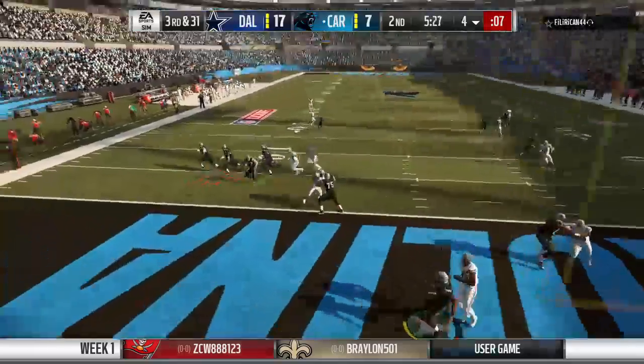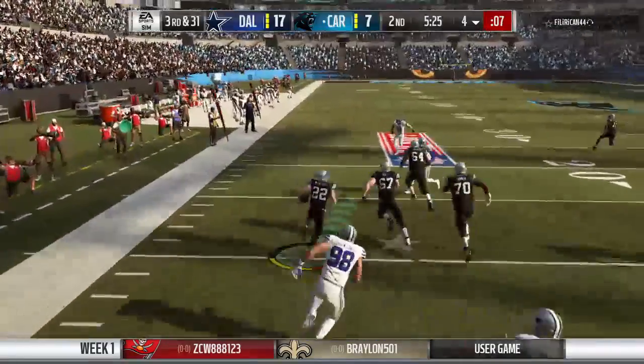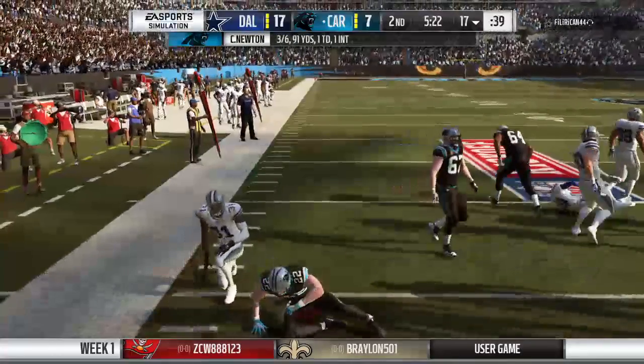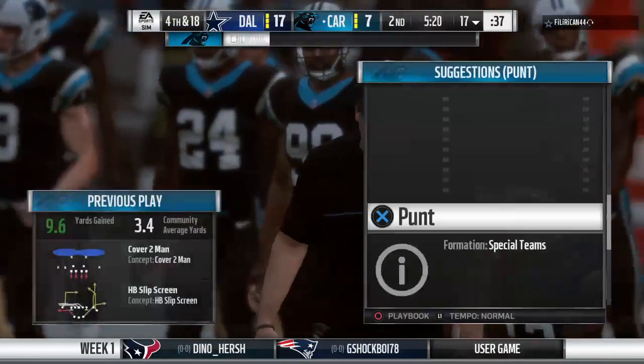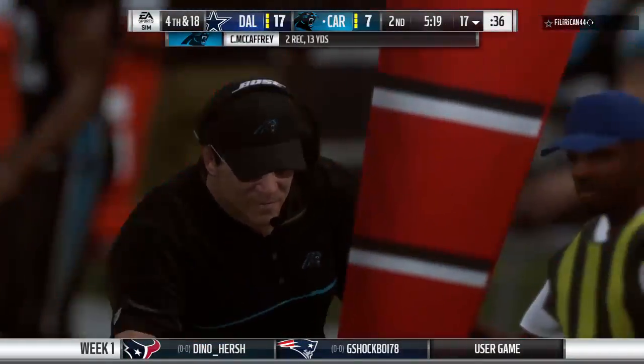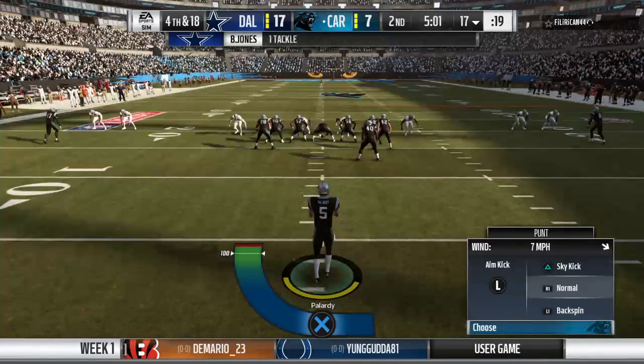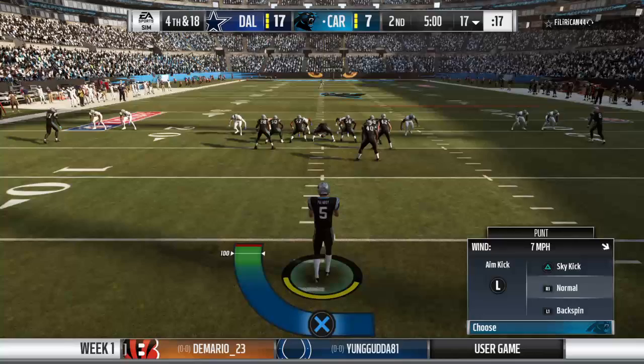Newton now to throw. They'll set up the screen to McCaffrey, and they'll bring him down right around the 17-yard line. They get 13, but it's not nearly enough, and it'll be 4th down. Instead of throwing it downfield, Charles, they just tried to dump it underneath there. You like the call? I do.